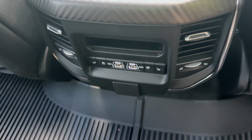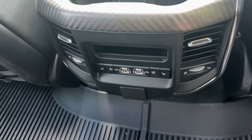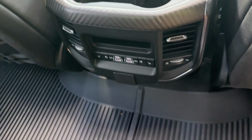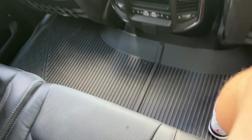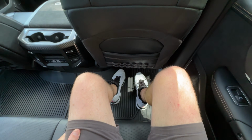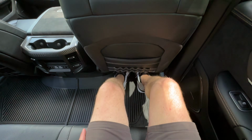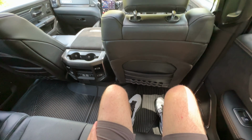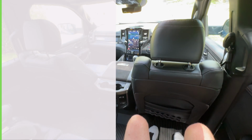Heated and cooled back seats, which is bloody brilliant on days like today, even though it's not running. And you've got directional air vents too, a flat floor. So yeah, 3 massive adults across the back will be completely doable. And you can see for yourself, I've got my seat set to my driving position, and I can really, really stretch out with heaps of space ahead. It's a huge truck, but that's no surprise, is it?